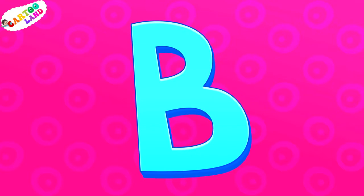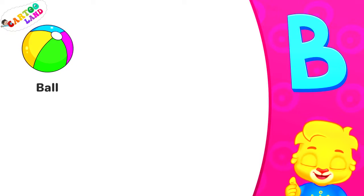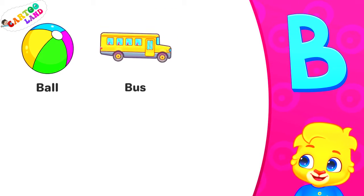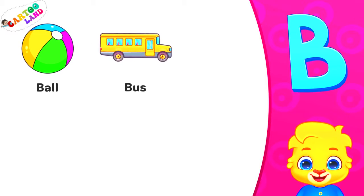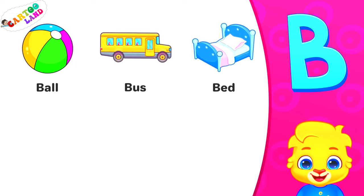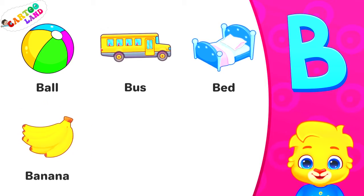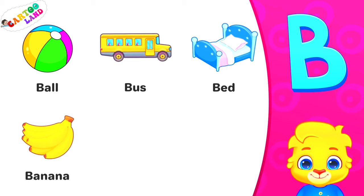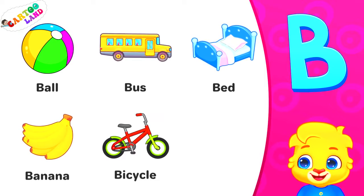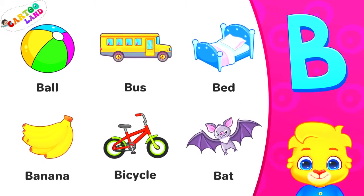B. B is for ball. B is for bus. B is for bed. B is for banana. B is for bicycle. B is for bat.